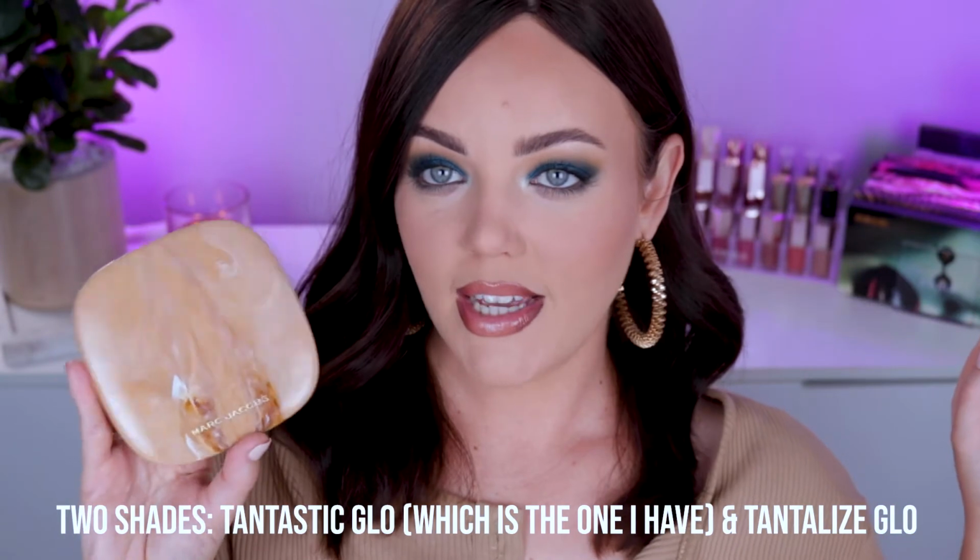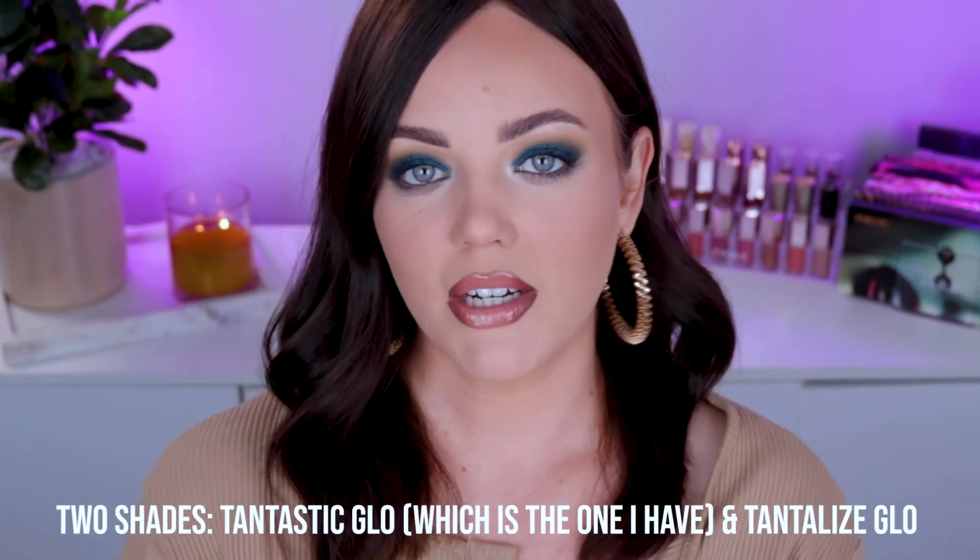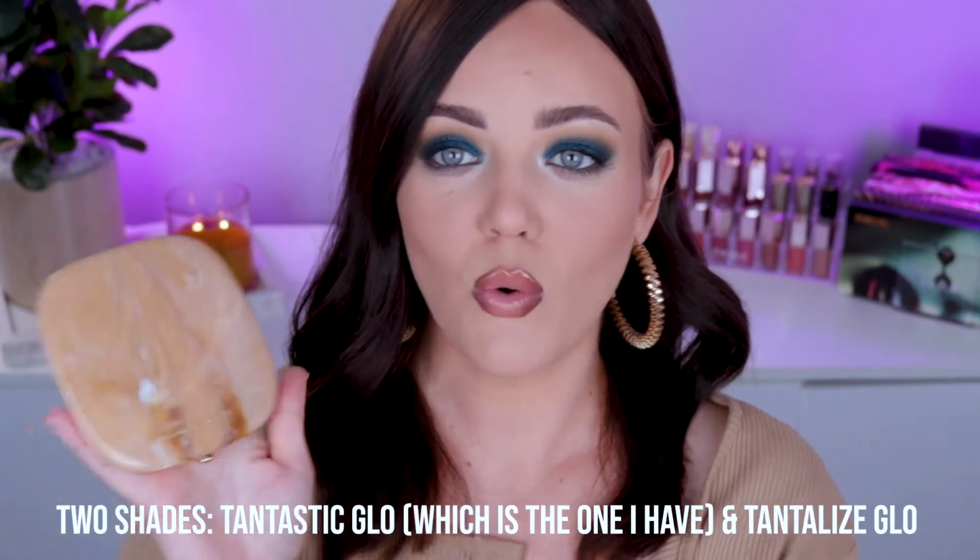It is the exact same size compact as the other Marc Jacobs bronzers that they have released, which is quite large. Like you can see, even just using it against my hand, it's quite a large compact. So if you have seen their bronzers before, then it's the exact same size as that. When you open it up, you do get the mirror, and then you get the 3 kind of divided pans for the face palette. So you get blush, bronzer, and highlight.